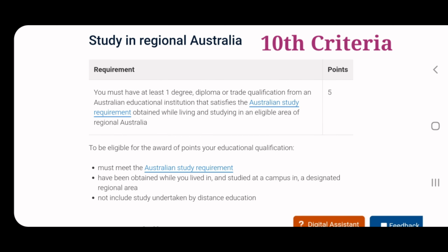The next criteria is study in regional Australia. If you meet this requirement, you will be given 5 points. But in our case, we don't have any point because we did not study here in Australia, so it's not applicable to us, and our point is 0.